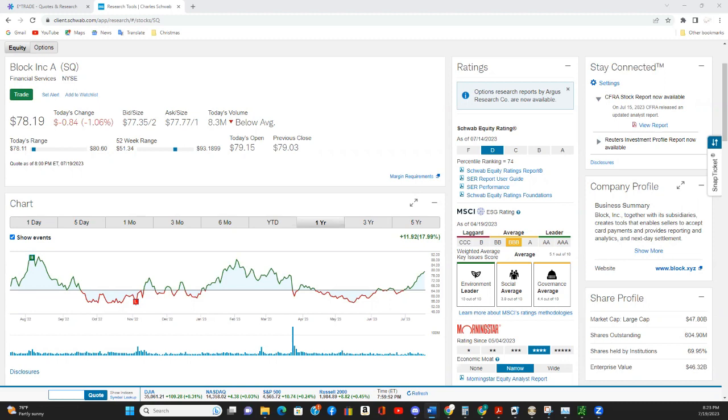Ticker symbol is SQ, based on the fact that the company used to be called Square. And this is going to be a shorting opportunity. And I feel like I need to note that buying opportunities in the runaway bull freight train market we've had recently have been harder and harder to find. But I'm still keeping my eye out for them.